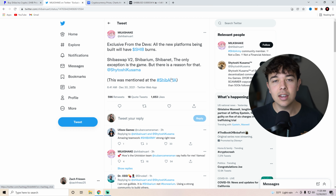So this is a very good thing to see. We all know we need to burn Shiba Inu Coin if we want to get to that 1 cent, and we also know that we're going to need really cool things like Shiba Swap, Shibarium, ShibaNet in order to get that price up as well. So good thing to see here that the devs have a plan to burn all the Shiba Inu Coin, and I can't wait to see what Shiba Inu Coin does in the 2022 season. But yeah, that's pretty much all I have for that piece of news.